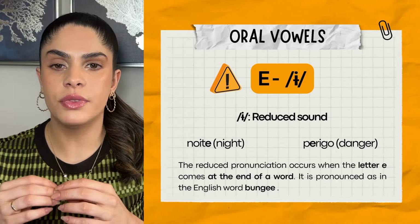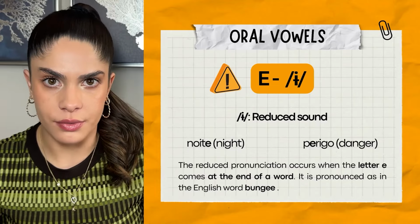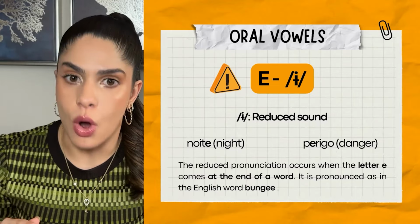Then let's practice. Noite, noite. Perigo, perigo. You can say also perigo, that's totally fine. But you hear perigo. Noite, you can also hear noite, noite, with a different pronunciation. Remember, Brazil is a huge country with many ways to pronounce the words. And we're fine with that, okay? I am providing you here a guide to the most common ways to pronounce, okay? It's not about right or wrong, okay?